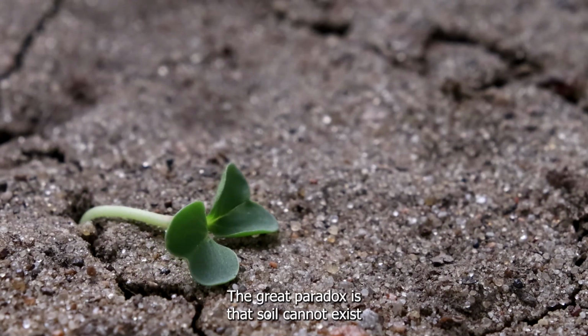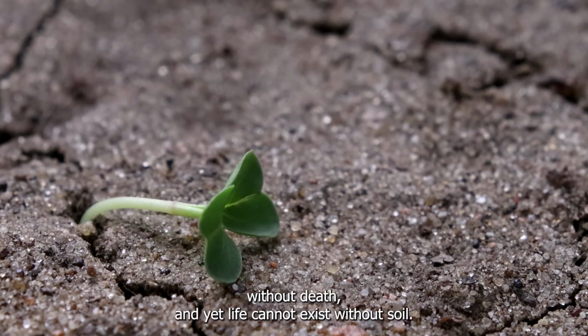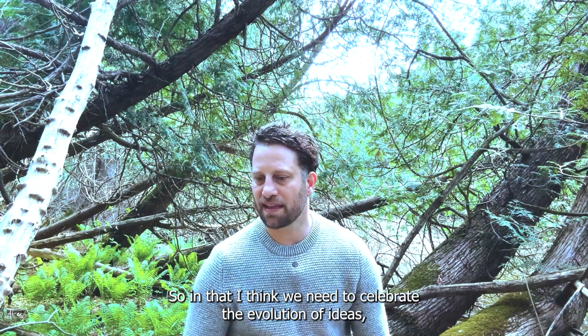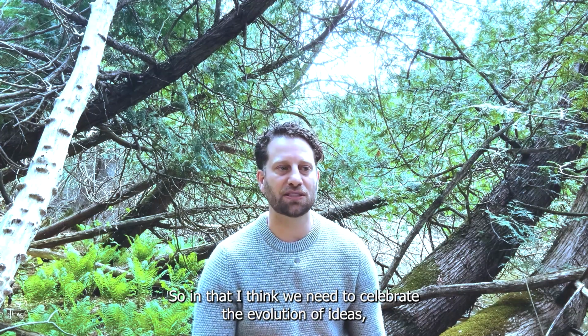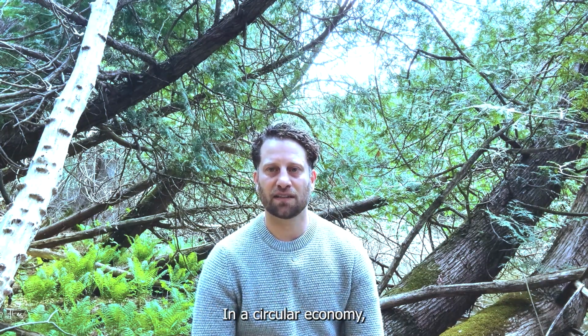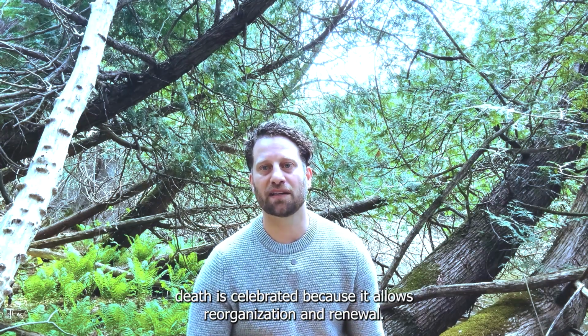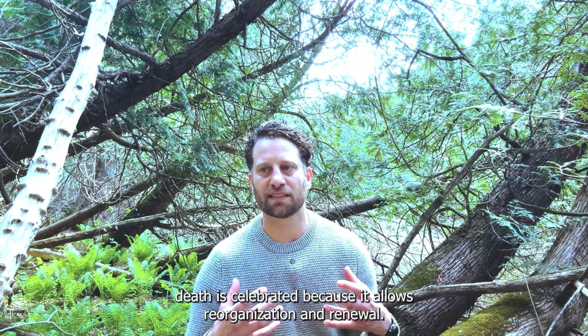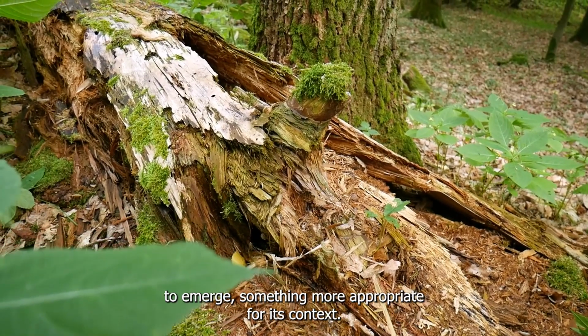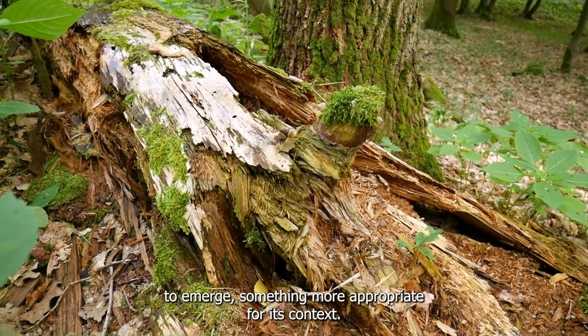The great paradox is that soil cannot exist without death, and yet life cannot exist without soil. So within that, I think we need to celebrate the evolution of ideas, of technologies, of buildings, of infrastructure. In a circular economy, death is celebrated because it allows reorganization and renewal. When a tree falls, it's giving the nutrients back for something new to emerge, something more appropriate for its context.